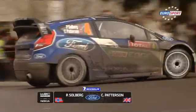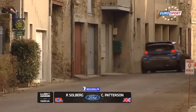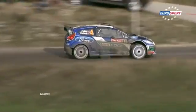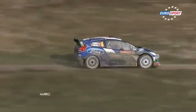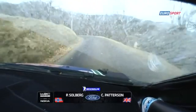Petter Solberg, again 3.3 behind Loeb on stage 7. His fight with Dani Sordo for second overall is the battle of the day, but always keeping the manufacturer's points for Ford in mind. It's still not maximum attack for Petter. Yes, is this the long game being played out by a newly wise Hollywood?